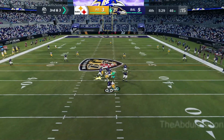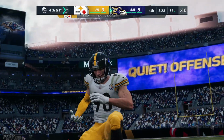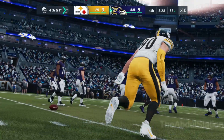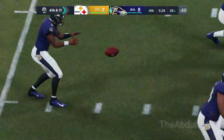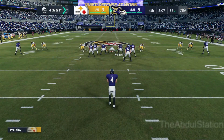Operating from the gun, Jackson. And the Steeler pressure too much here. He's going to go down. The sack by T.J. Watt, or as his mother Connie calls him, Trent Jordan Watt. Great job defensively. I think he was trying to go through his progressions, find someone to get rid of the football. Before he knew it, he was on his back.